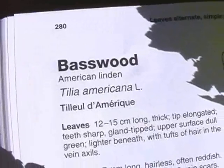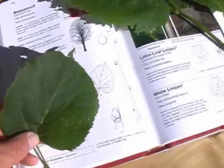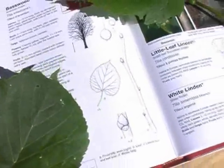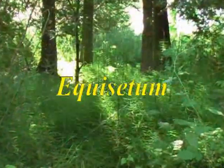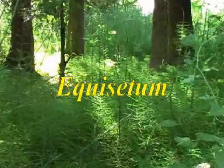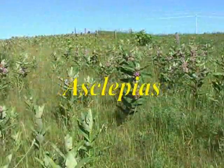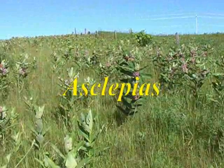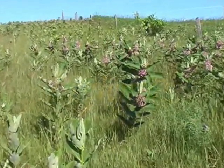Learn about the special methods scientists use for naming plants and other living things on Earth. Because common names for plants vary all around the world, it is important that every scientist on Earth use the same name for a specific plant. For instance, scientists call horsetails Equisetum and milkweed Asclepias. There are hundreds of common names for horsetail and milkweed around the world, but only one scientific name.